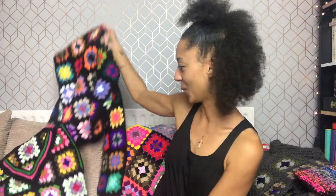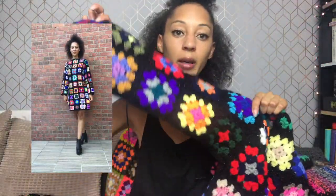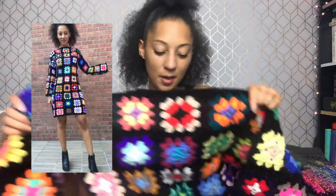Right. My patterns. I'm still in my patterns. We're going to do this one. This is Promise. It's a granny square jumper dress. And I haven't weaved in all of the ends. But I've taken pictures though. I've actually called for testers on this one. But I still have a few sizes left to fill.